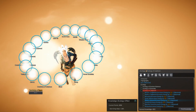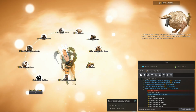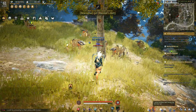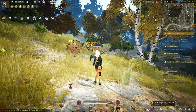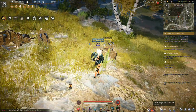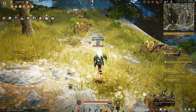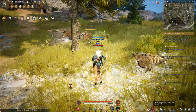So what are we looking for here? Well, let's start with the chimeras. So we have the horn chimera and the regular one. These are going to be outside the building, so out here, all over. They spread all over the area. So the horn chimera, as it says, it's kind of obvious. It has horns like a bull, and then your regular chimera looks like a tiger and no horns.